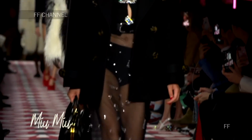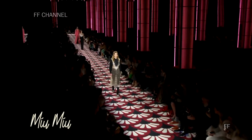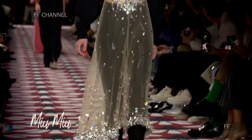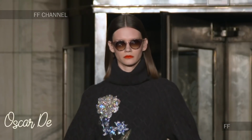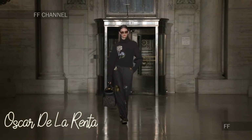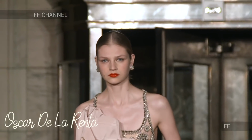Miu Miu had these amazing see-through dresses with crystals on the bottom, so the model's hips kind of jump around. Oh my gosh, so awesome. We see all those sequins also in the sweaters, like from the Oscar de la Renta show. I love it. Let's move on.